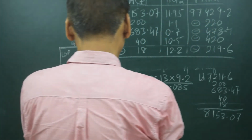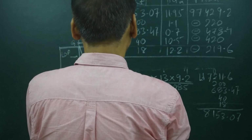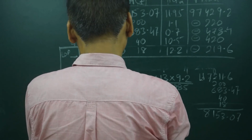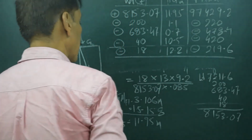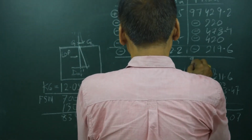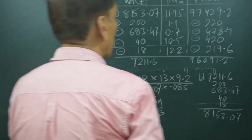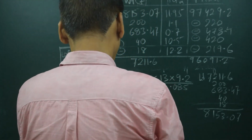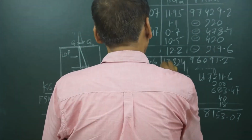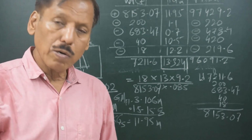Let us do the weight calculation first. That is 8153.07 minus, in the bracket we have 200 plus 683.47 plus 40 plus 18, bracket close, gives me 7211.6. Lightship displacement. Now let's look at the moment. Gives me 96091.2, and this divided by the lightship displacement 7211.6 gives me 13.324. So this is the lightship KG. So this is how we find out the lightship KG.